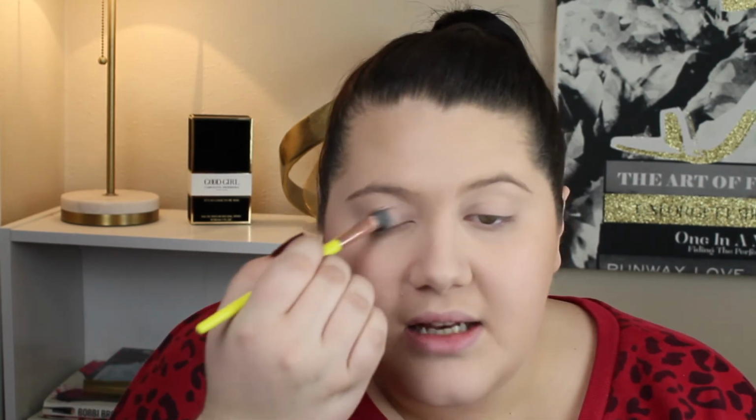So first I'm gonna take that Refusnik. I'm probably saying that really wrong, but I'm just gonna use that and put it all over my eye just to make sure that my eye is set and primed. Then I'm gonna go in with Eyeshadows, and I'm just going to put that all in my crease as my beginning transition shade. Okay, and then I'm gonna go in with Nothing to It, and I'm going to use the same brush and just go a little lower in the same spot.